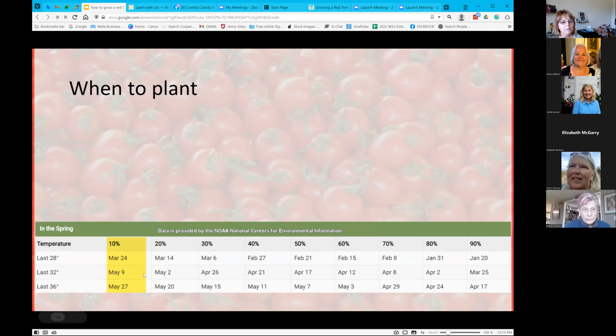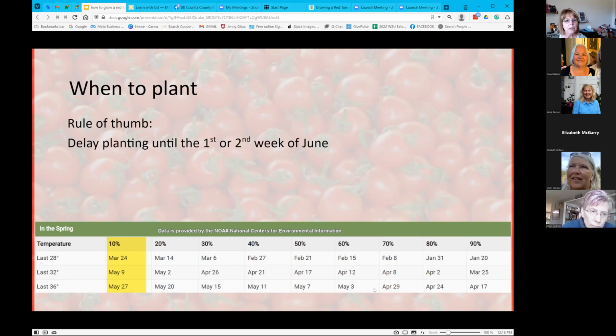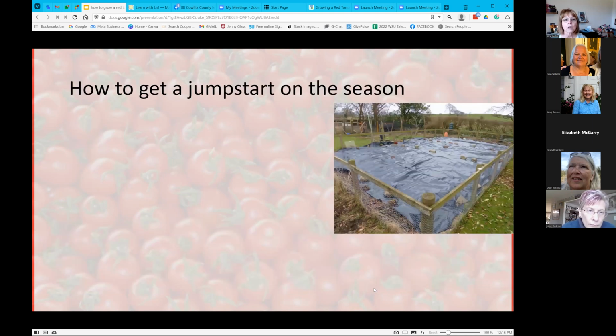Okay. Basically, this tells us when the last frost is. Basically, it doesn't matter, because if it gets cold one night, even after there's only a 10% chance of there being a frost condition, you will lose everything if you don't take care of it. So the rule of thumb is delay planting until the 1st or 2nd week of June. You gain nothing if you plant now, unless you take precautions.